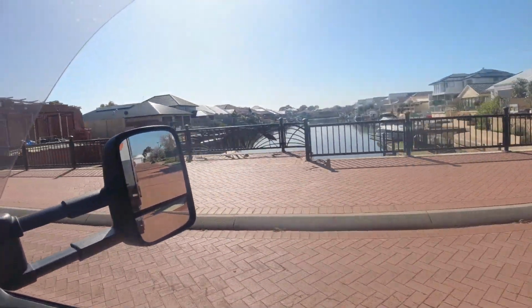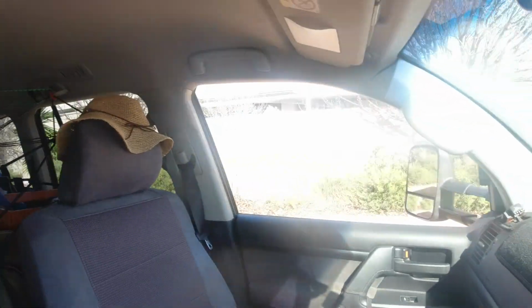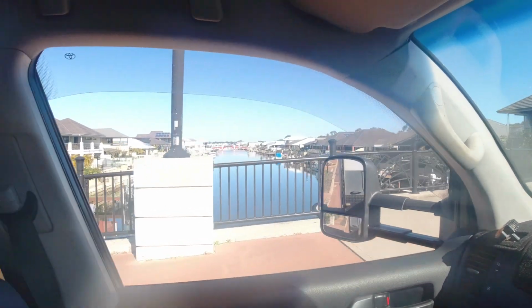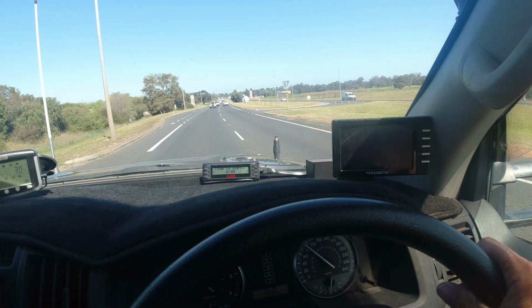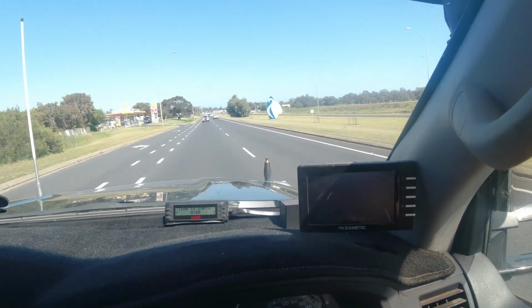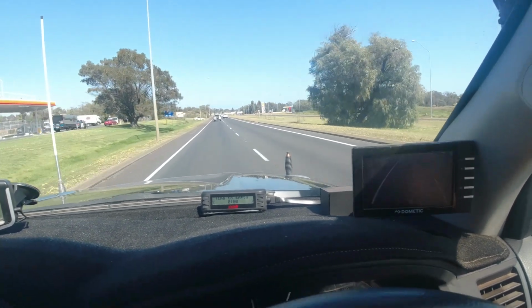So I'm leaving Mandurah. What a beautiful spot it was, and the weather's just turned around nicely. Heading towards Bunbury. So Bunbury should be good. Catch up with some more friends down there. I still reckon this looks like when we're overseas with those bridges down there in Venice. Here we are, coming into Bunbury. Welcome. Well, thank you very much. Let's see what Bunbury's got in store for us.